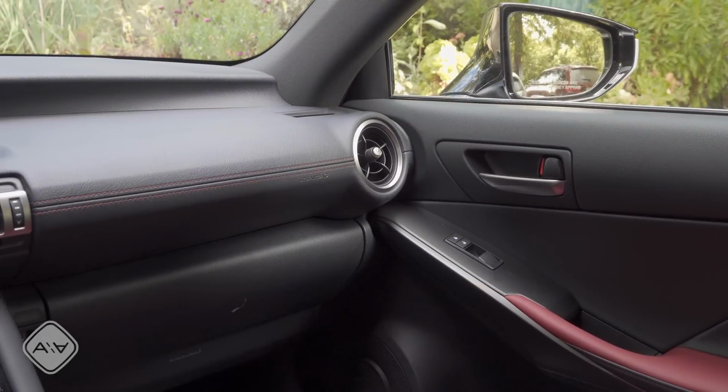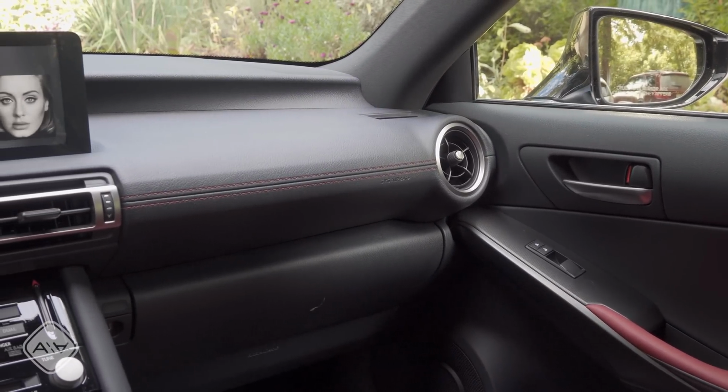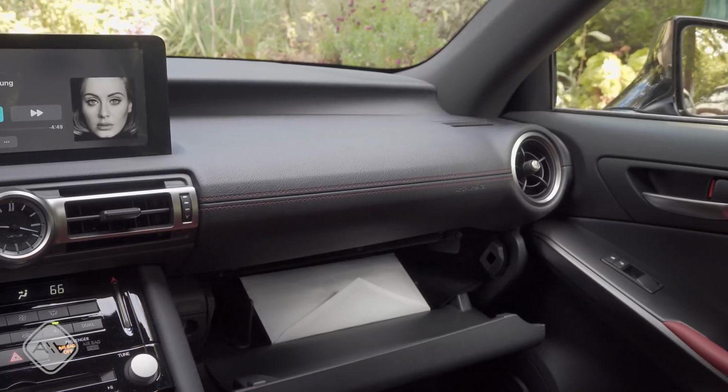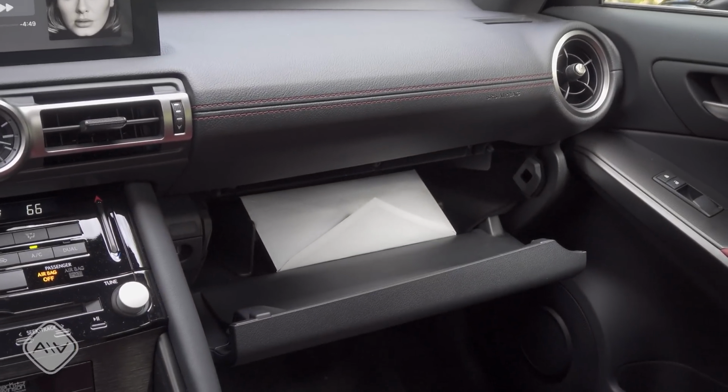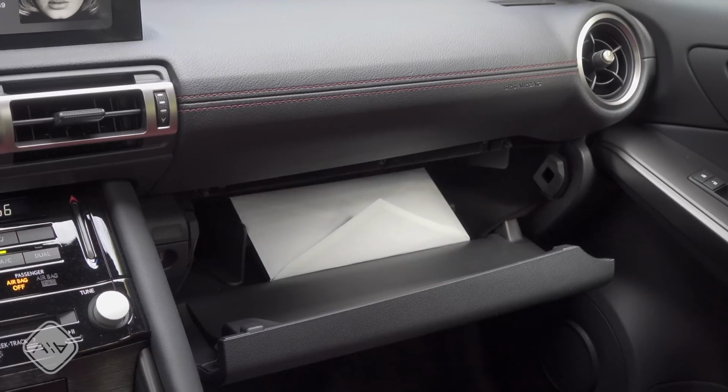The dashboard style has changed a little bit, but it still looks very much like the previous model year. We have a slot-style glove compartment over here on the passenger side. I was able to fit some of the larger tablet computers in there. About 10 to 11 inches should be fine.